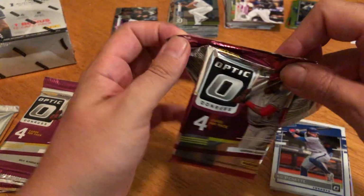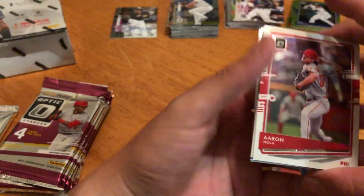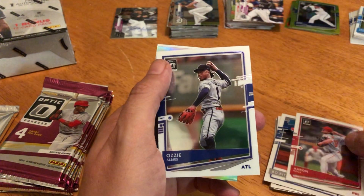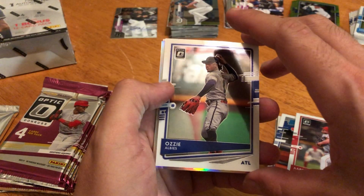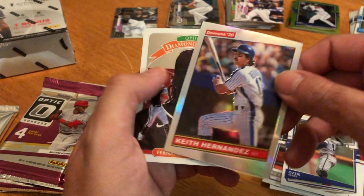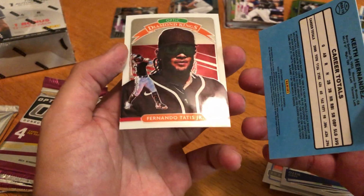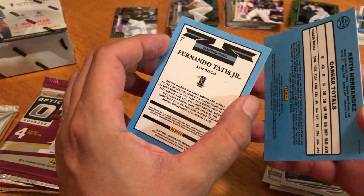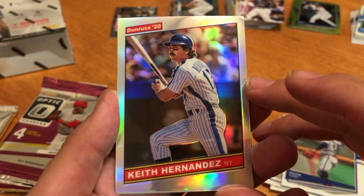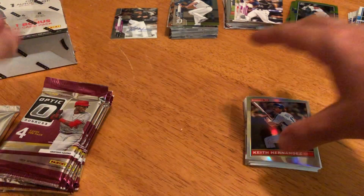There we go. Who's this? Aaron Nola, Philadelphia Phillies. Ozzy Albies, Atlanta Braves. Oh, Keith Hernandez, we got an old school star of the Yankees, followed by Fernando Tatis Jr. #1. Yeah, I got this earlier, but let's check out Keith Hernandez. 2020 holographic. Is that a refractor? No.